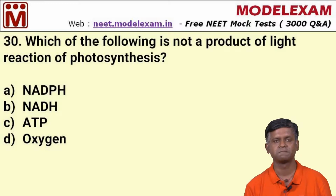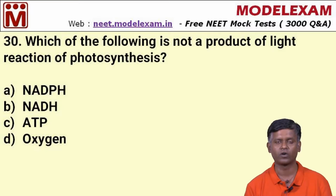Question number 30. Which of the following is not a product of light reaction of photosynthesis? Option A, NADPH; option B, NADH; option C, ATP; option D, oxygen. We all know that in photosynthesis there are 2 reactions, namely light reaction and dark reaction. In dark reaction, the primary molecule involved is oxygen, but not in light reaction. Hence, the correct answer for this question is option D, oxygen.